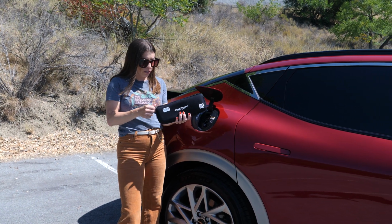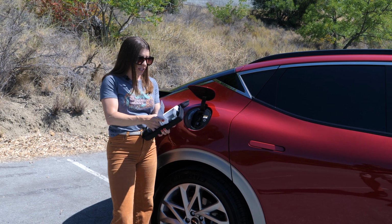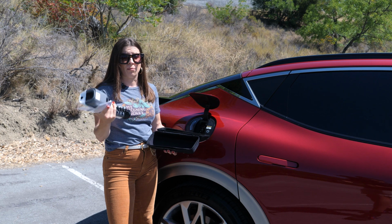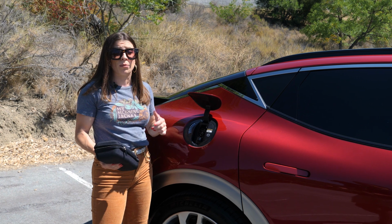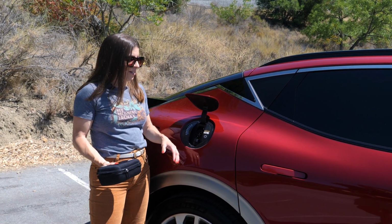It also has vehicle-to-load charging, and all you need is this cool little converter essentially to plug it in. This will allow you to maybe charge an e-bike, give some emergency charge to another EV, or power larger appliances.